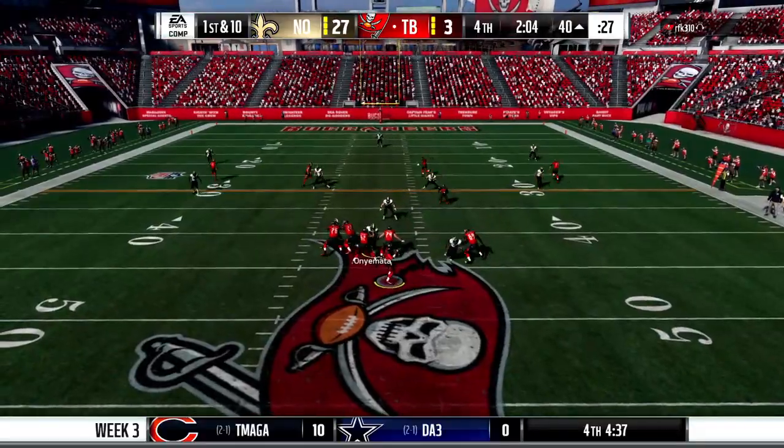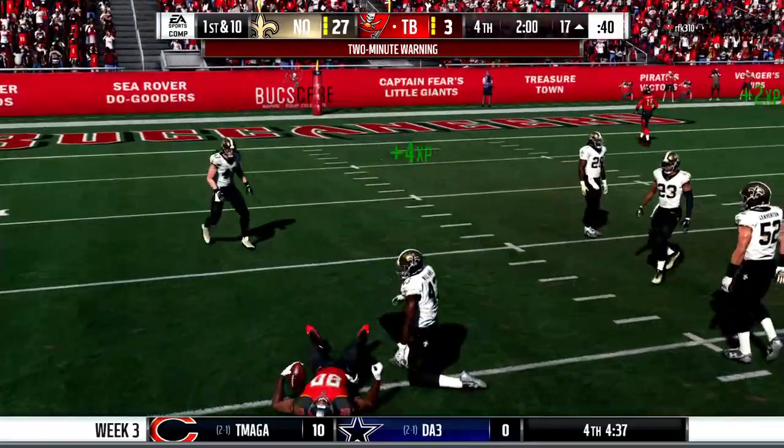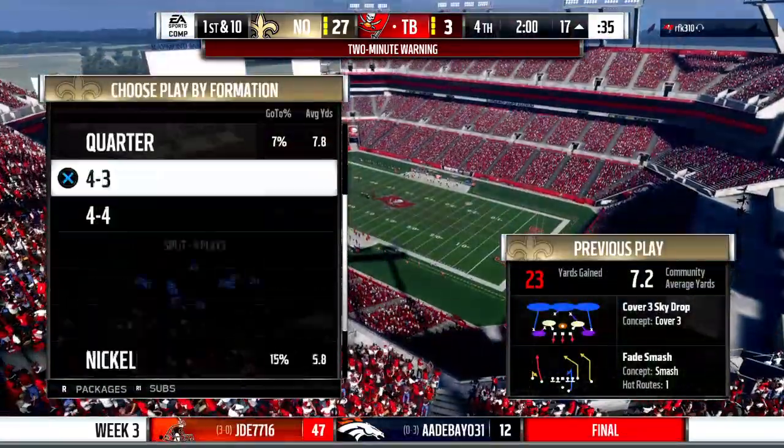Jameis now on first down. He's got his tight end over the middle, O.J. Howard. And he gets this one all the way down inside the 20-yard line.